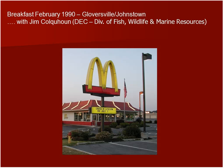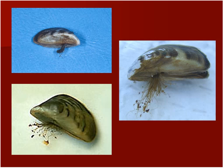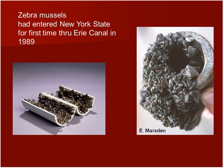And Jim says to me, with a cup of coffee in hand, "Dan, did you ever think of working on zebra mussels?" Now, my PhD is in entomology, bugs. I said, "What's a zebra mussel?" He says, "Well, Dan, they just came into New York State last year through the Erie Canal, and they're causing major havoc with the power industry in New York."